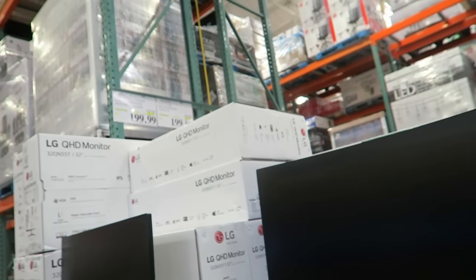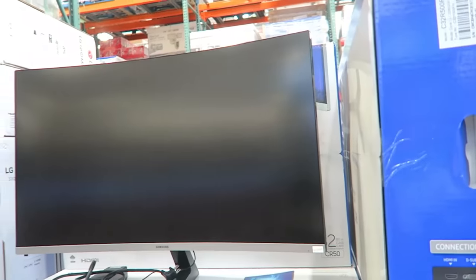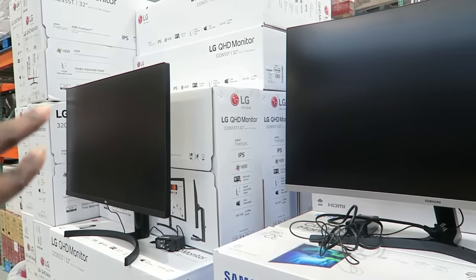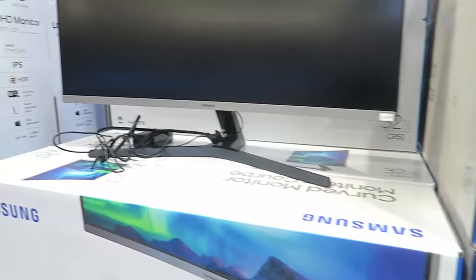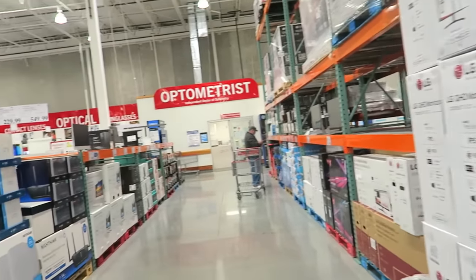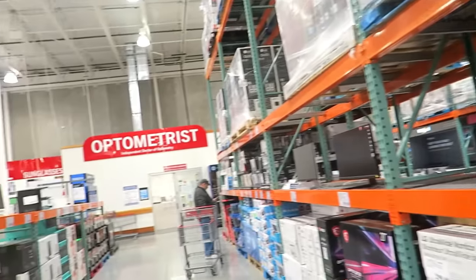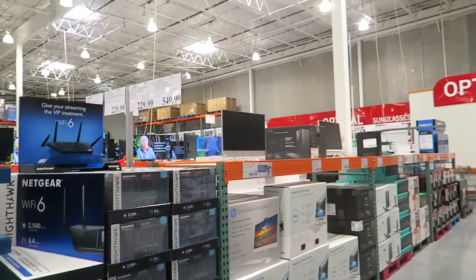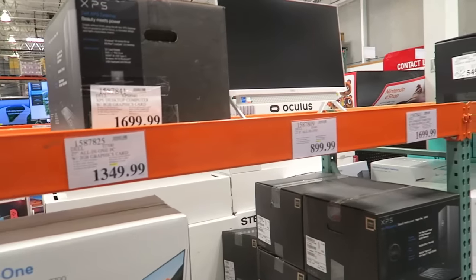Beautiful curved monitor is on sale. The Samsung 32-inch curved monitor is $199.99. It's $30 off. And this LED monitor is $199.99. It's $50 off. Very nice. I wish Costco still sold cameras. They don't anymore. They used to have great deals on cameras all the time, but they don't sell them anymore. Now it's just computer monitors, some computers and TVs.